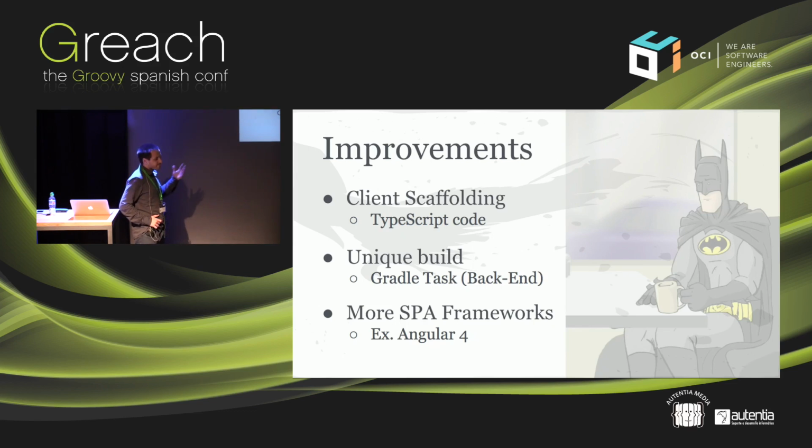Another thing that we are sometimes doing is a unique build. In the war, sometimes we need to deploy the whole application at once in a server like WildFly or something like that. Using a Gradle task, we can implement a script that, after generating the front end, copies it into the webapp folder in the backend. That changes in Grails 3, but the idea is the same: public resources, and generate the war in just one file. This is another strategy or option.